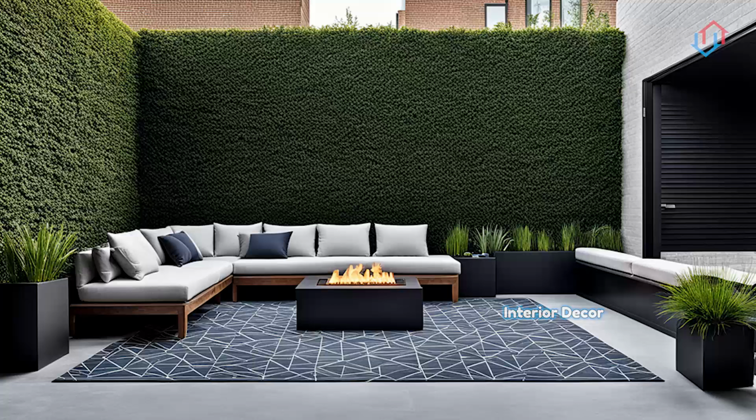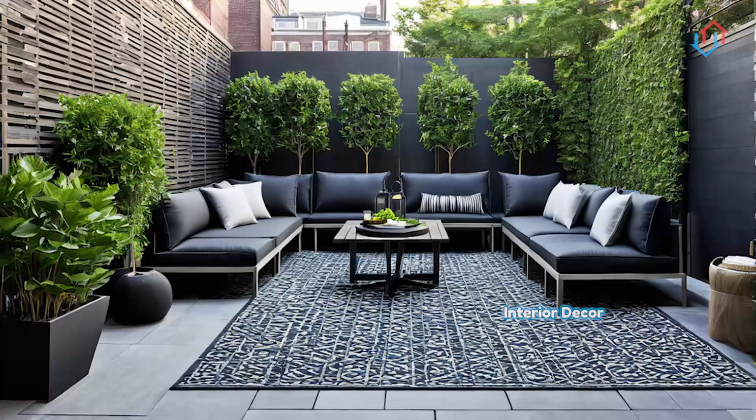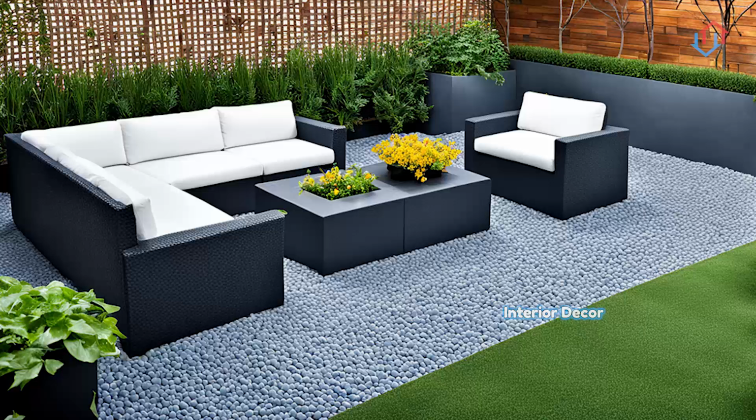5. Embrace functional accessories. In a minimalist patio, every accessory should serve a purpose. Choose functional items that contribute to the overall design without adding clutter. For example, consider a sleek, modern grill that complements your furniture or a minimalistic outdoor rug that adds warmth without overwhelming the space. Incorporate practical elements like weather-resistant cushions or compact storage solutions to keep the area organized and comfortable.